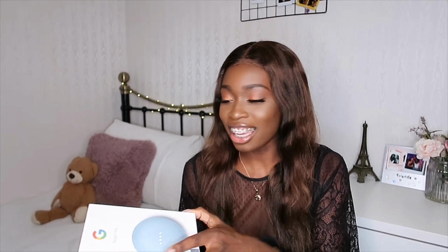So I got this Google Nest Mini for the house. This is how it looks. I already took it out of the box to charge it, to use it, but then I put it back in the box, just to show you guys again.